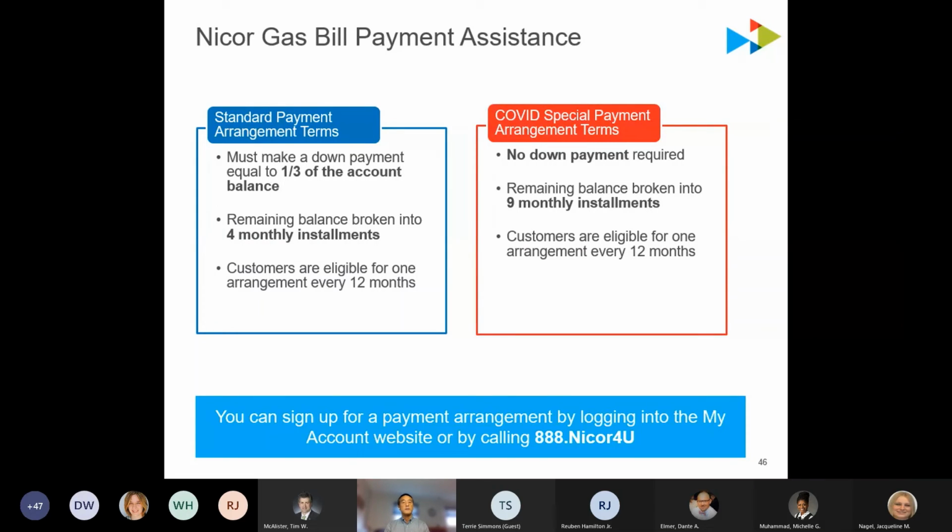So the first one has to do with payment arrangements. For customers that find themselves in a past due balance situation, the company offers payment arrangements where, in our standard payment arrangement terms, over there on the left side of this slide, for a third of your account balance as a down payment, you can set up your balance on a deferred payment arrangement. And the deferred payment arrangement, after the 1/3 that's put down, is split into 4 equal monthly installments. And those installments are just paid in addition to whatever your current bill is for those 4 months.